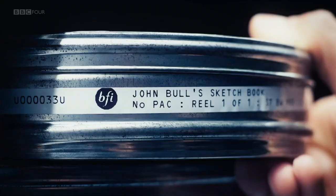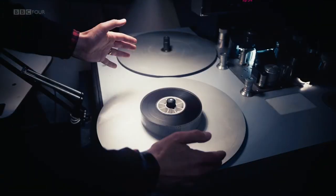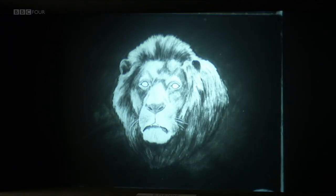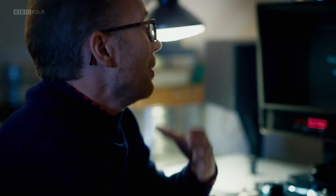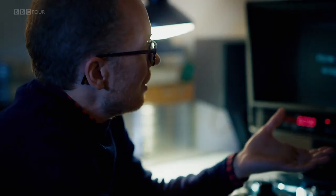So it's a film from 1915 that was catalogued as John Bull's sketchbook in our database. It was kind of what I expected. I could see that Dudley Buxton's name was signed on the screen at one point, and that's who I thought would have made it. And it was very typical of the time, in terms of it was sort of pieces of cutout animation, fairly basic, until I got to the last scene. The last scene depicts the German Navy's bombardment of Scarborough in December 1914.